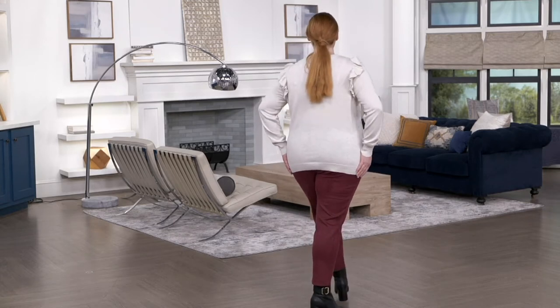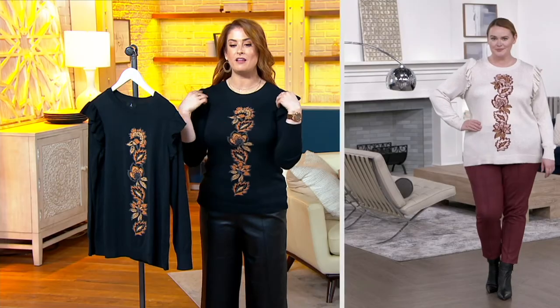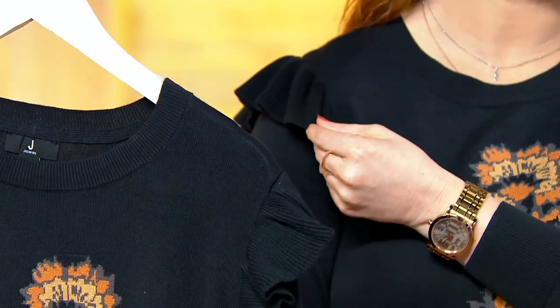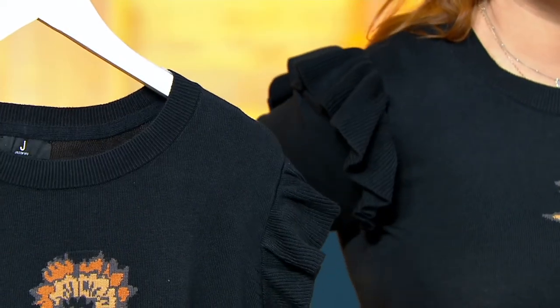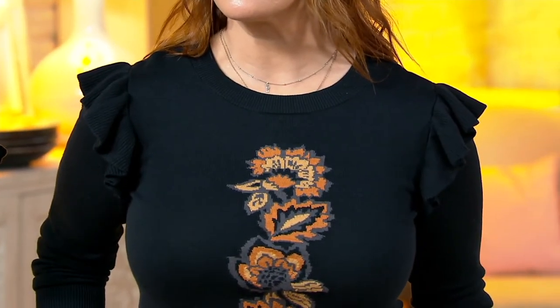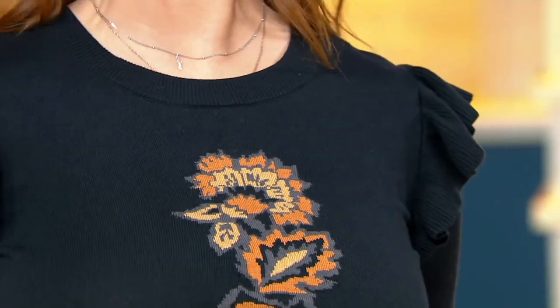So I love the print, I love the Intarsia, but the reason I truly fell in love with it are the shoulders and the sleeves. Yeah, the ruffles are so beautiful and they're soft. It doesn't feel stiff, and it gives you that little lift and that hourglass shape. And with the ribbing, we've done a wider rib on the ruffles so that there's a textural differentiation within the sweater. It's really exciting as a fashion piece.